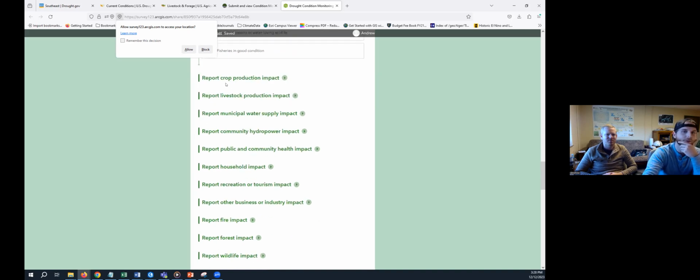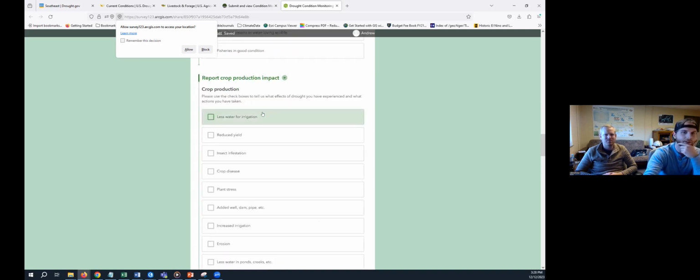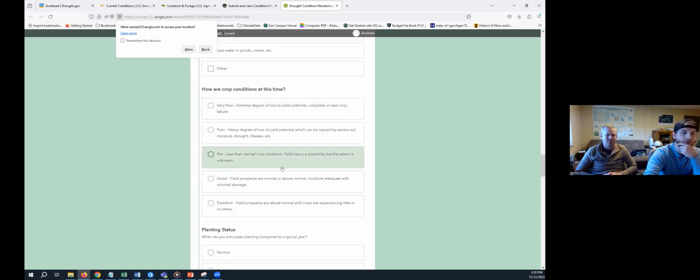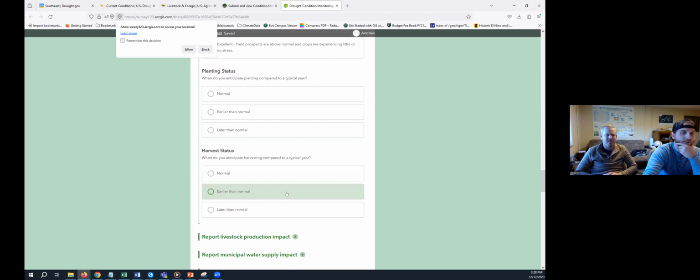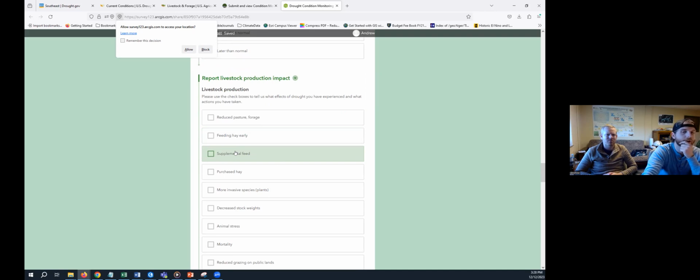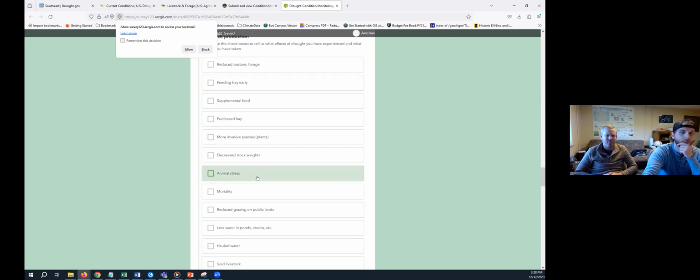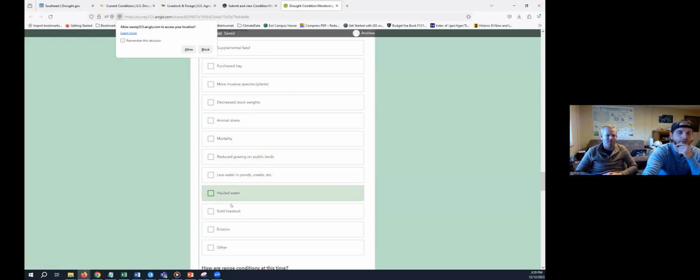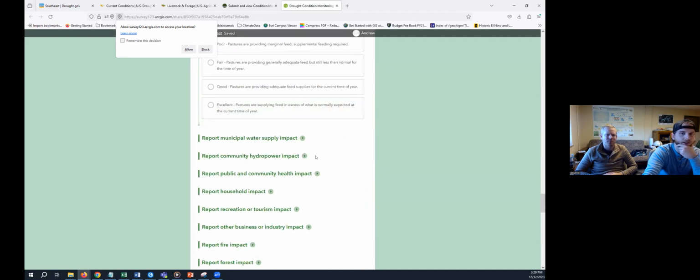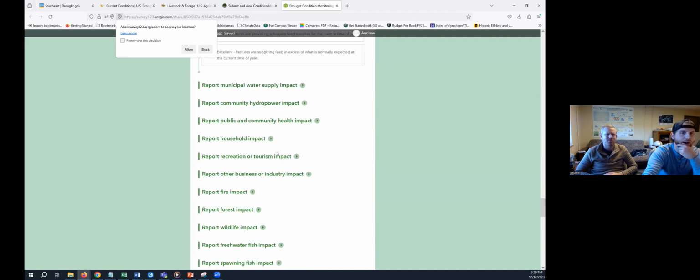Really simple stuff. You go through crop production impact. This is the bread and butter: less water for irrigation, crop disease, plant stress. How are the crop conditions at this time? For here, I would say good. Yield prospects are normal. Planting status, harvest status, switching over to livestock. This is a lot of what we were seeing in the flash drought across the state: supplemental feed, reduced pasture or forage, feeding hay early. We didn't see a lot of mortality, but we did see a lot of sold livestock and less water in ponds and creeks.